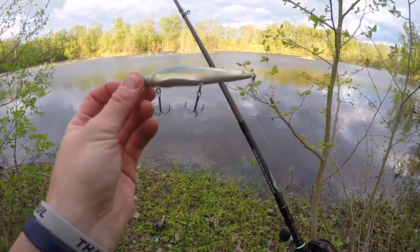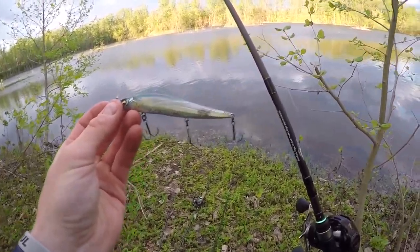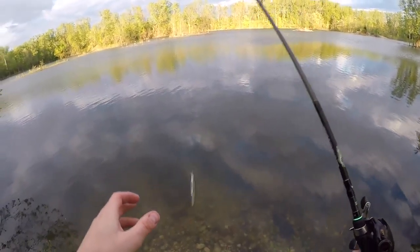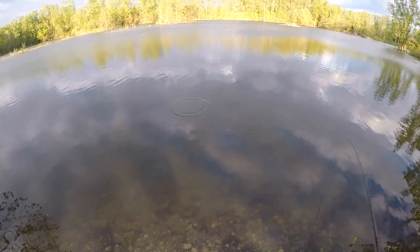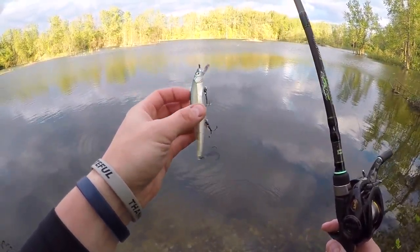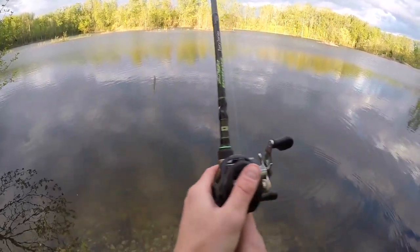Things are slow. I'm throwing on the jerkbait. I'm confident in this lure. I won't say it's my last hope, but it definitely attracts bites when things get tough. So I'm gonna check it out. I'm gonna try it. We're gonna see if this can get me some bites.